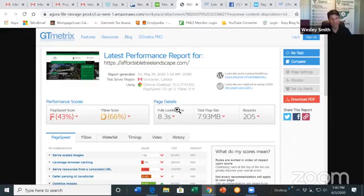So you can see here the fully loaded time. So when you click on this website and you wait on it, it won't be fully loaded for 8.3 seconds. That's a long time when you're waiting to look something up and get an answer, or maybe look at a tree service contractor's website to make a decision to call them or make a decision to bounce off.